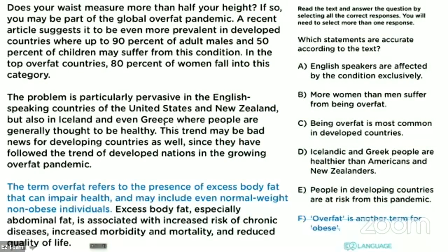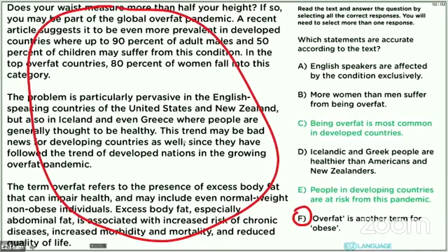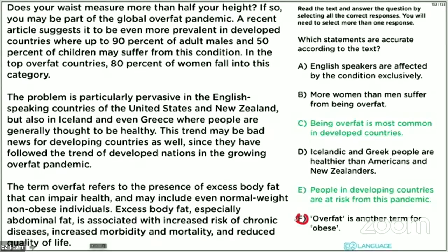So you're not reading the whole block of text. You're not looking at F and then reading all of this. No, you're not doing that. What you're doing is you're reading F and then you're finding the particular part of the text and you're reading this sentence here only and then saying yes or no. That makes it so much easier.